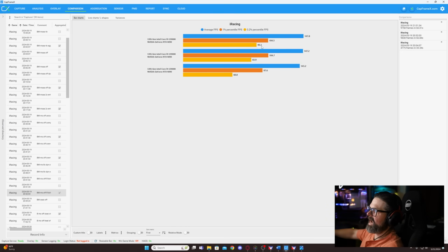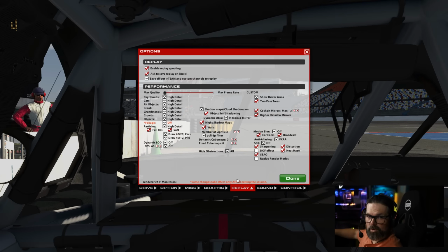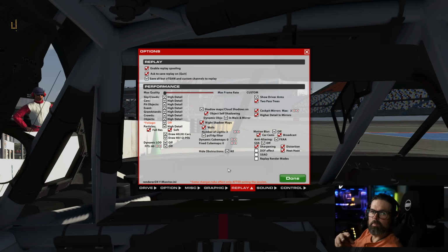It also improved our, as you can see here, our stuttering, our 0.2% lows. And then if we went to FXAA instead of SMAA for our anti-aliasing, once again, it's right there. Consistency is a little bit better, okay? So those are two settings that if you are noticing issues with stuttering, all right, these are two things that you could look at. The SSAO, you could turn that off, and then also on anti-aliasing here, go to FXAA instead of SMAA, all right? And you might notice a little bit better playback in terms of it being smoother, okay?